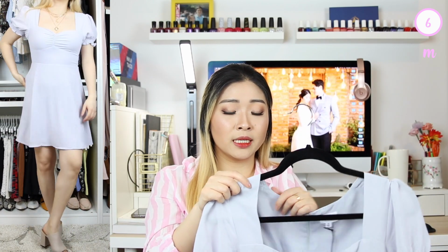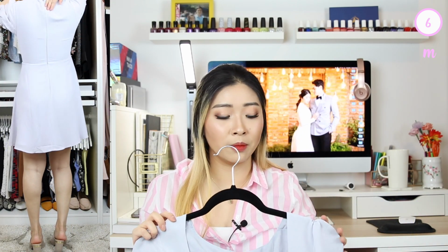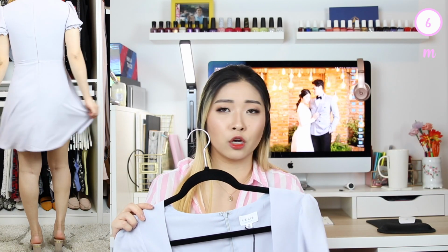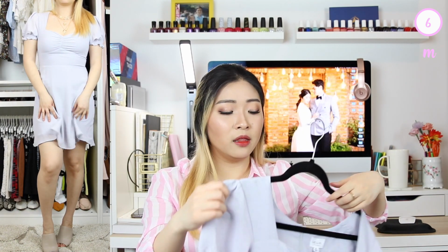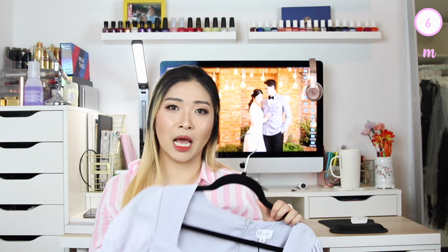This material is a really nice crepe material. It's not like a cheap crepe material. Feels really good on the skin. It's very soft, it's very cooling. Great for the summer. Because of this crepe material, this dress is not stretchy, therefore there is a zipper on the back. In terms of sizing though, this dress is just a little bit small, even though it is a medium. It is quite tight, so I feel everything kind of being sucked in as I zip up. So I think it's running a little bit small, but other than that, I think the fit, the material, the quality of this dress is absolutely amazing.